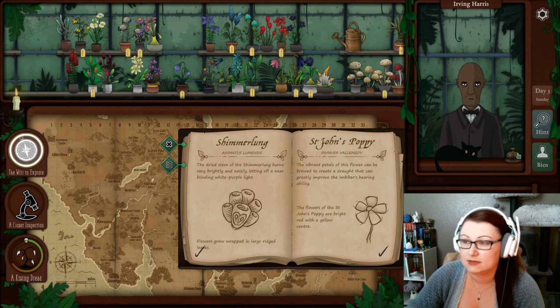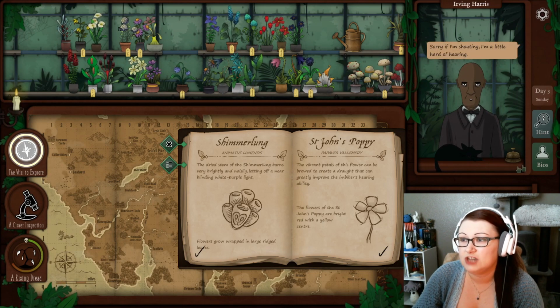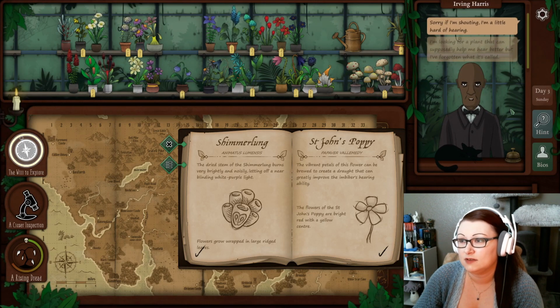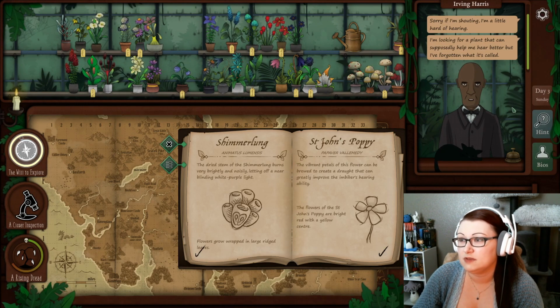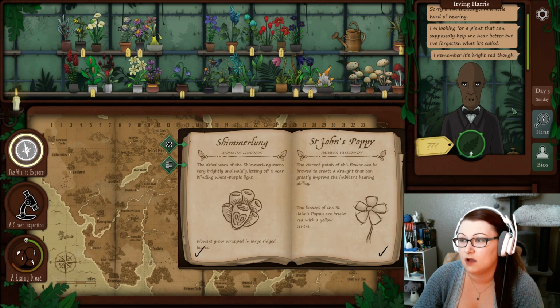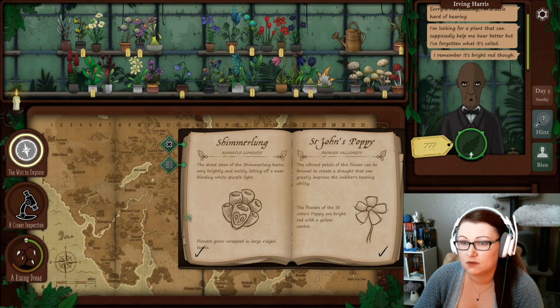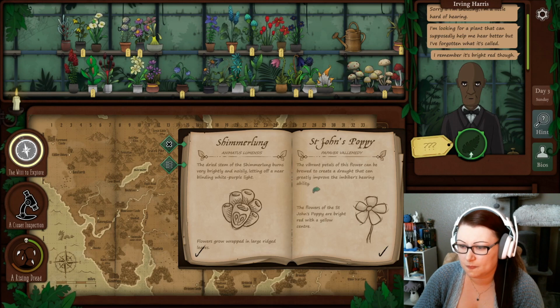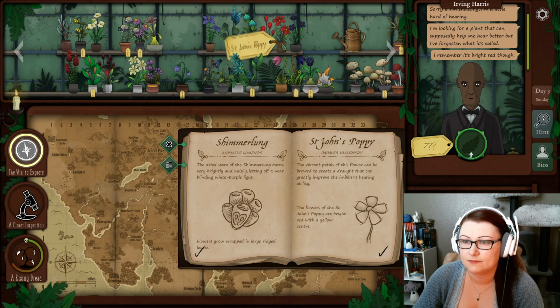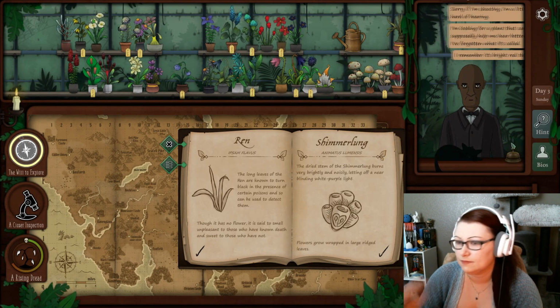Irving Harris. Sorry if I'm shouting, I'm a little hard of hearing. I'm looking for a plant that can supposedly help me hear better, but I've forgotten what it's called. I remember it's bright red, though. Yeah, it was St. John's poppy. This one. Yeah, that one.